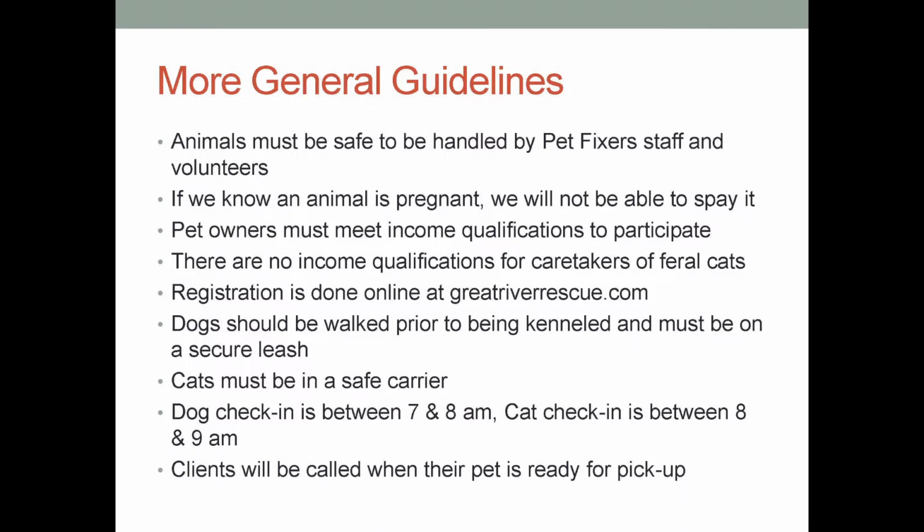The dog check-in time is between 7 and 8 in the morning. Cat check-in time is between 8 and 9 in the morning. And clients are called when their pet is ready to be picked up.